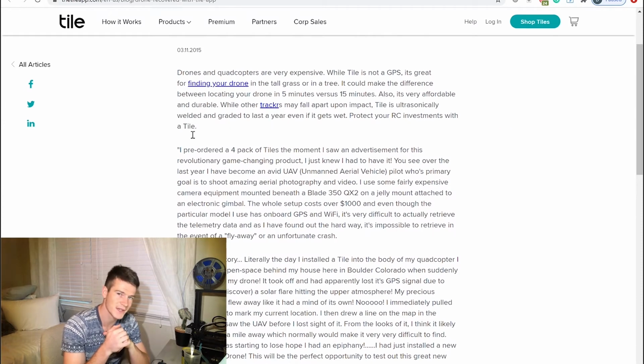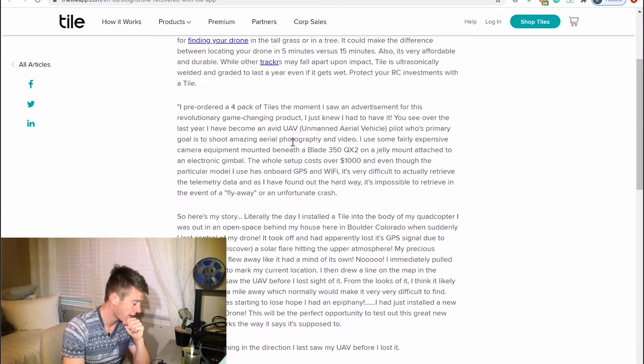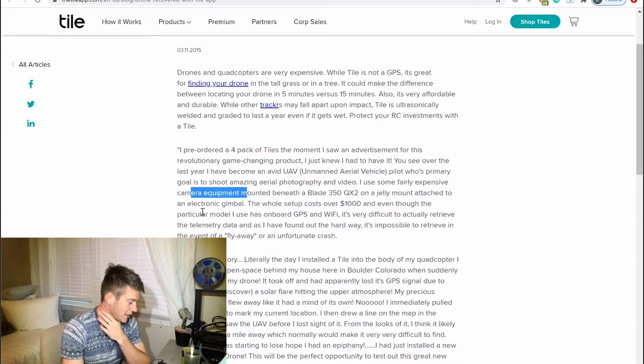It's on Tile's website on their blog. Drone Tracker. Tile's Bluetooth tracking locator helps you find your drone. If you look up drone tracking Tile, I'm sure this is one of the first results. Now, he talks about tracking. He said setup costs over $1,000. He had a Blade 350 QX2, but he had some fairly expensive camera equipment. Like I mentioned, the payload a lot of times is the more expensive part sometimes.